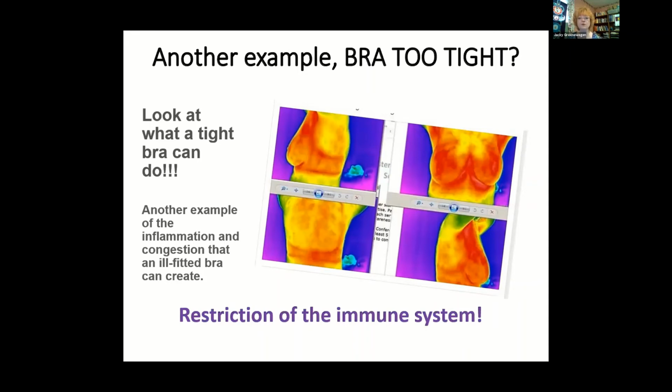So take the bra off when you get home. Wear it as little as possible. Massage your breasts every time you take your bra off. Massage the breasts, the chest, under the arms. And if you feel a warm, tingly feeling in your breasts, that's blood rushing back into your starving breasts.